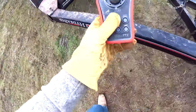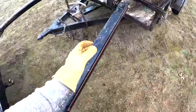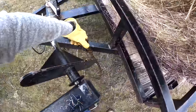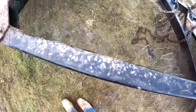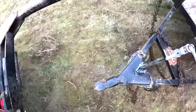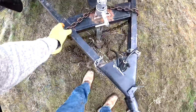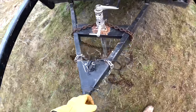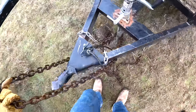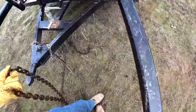We got it. Thanks to Hydrabed. Woo! Thank gosh for chain and the Hydrabed arm beds. Woo! Who needs a tractor? We actually do need tractors occasionally. Well, note taken.